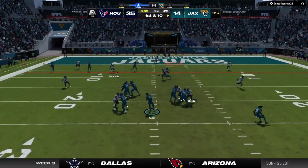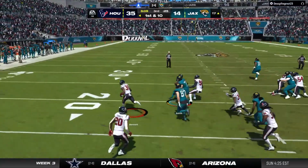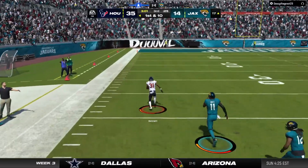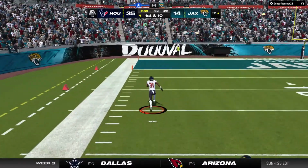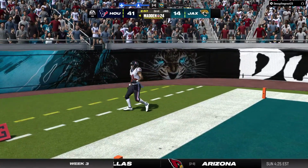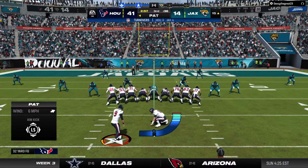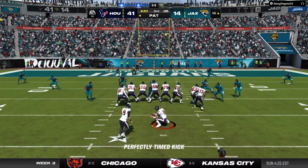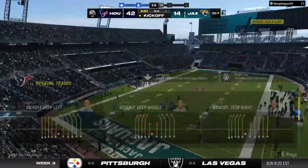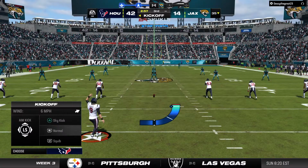From the red zone now, Smith. And his pass is intercepted for the 4th time today. Jacorian Bennett has it. And now the rookie's free. And they will score a pick 6 for the Texans TD. Now Tucker to add the PAT. And that'll increase their lead to 28. The score, Texans 42, Jaguars 14.